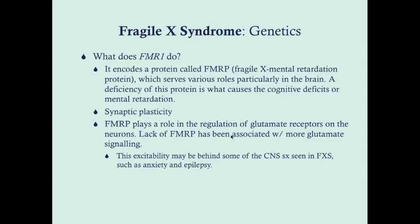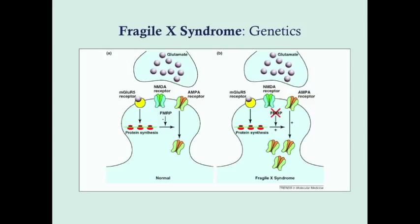FMRP also plays a role in the regulation of glutamate receptors on neurons, and a lack of FMRP has been associated with more glutamate signaling. And remember, glutamate is an excitable neurotransmitter, and so this excitability can be behind why we see some of the CNS symptoms in Fragile X syndrome, and that includes anxiety and epilepsy. Okay, that's just for your information here. So the FMRP is responsible for reducing the amount of this AMPA receptor, and this AMPA receptor allows for transmission from glutamate. So this is sort of getting into the nitty-gritty of it.